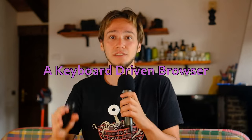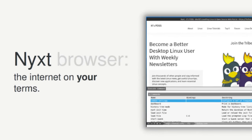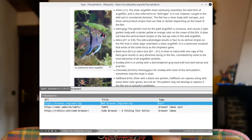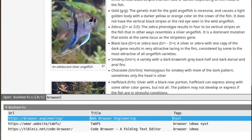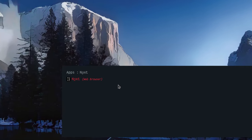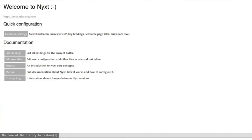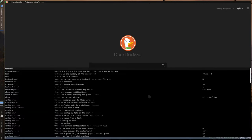The third major version of Nyxt, a keyboard-driven browser, was released on June 19, 2023. The new release includes a number of new features and improvements, making it a powerful and versatile tool for keyboard-only browsing. The concept sounds almost insane, a keyboard-only web browser, so I will very quickly go through what's new in the latest version, and then let's actually talk about the concept itself.